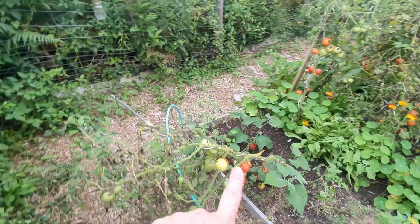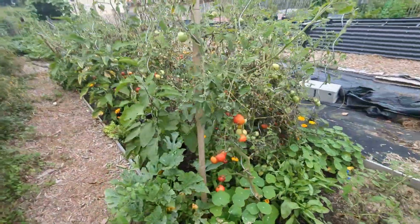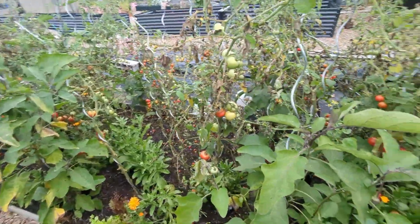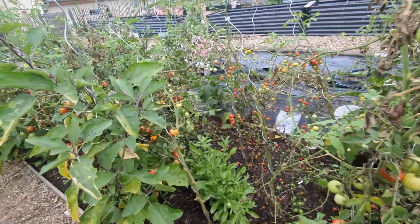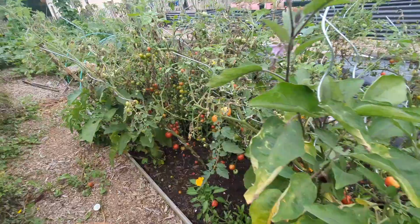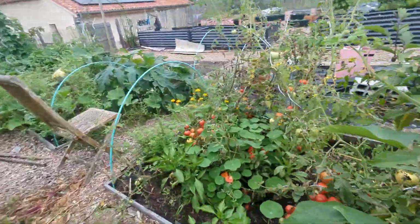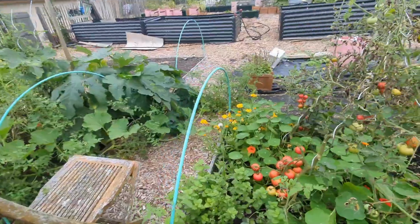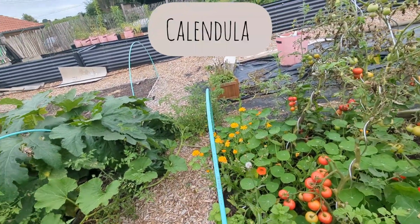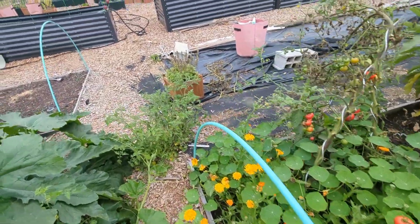I've decided that these larger Moneymaker tomatoes are okay, but they don't taste particularly great. So I'm not sure if I'll do those next year. However, the little Super Sweet 100 cherry tomatoes are amazing. They're super sweet, hence their name. But that's pretty cool. I have been harvesting these Susie flowers and drying them so that I can make tea later on.